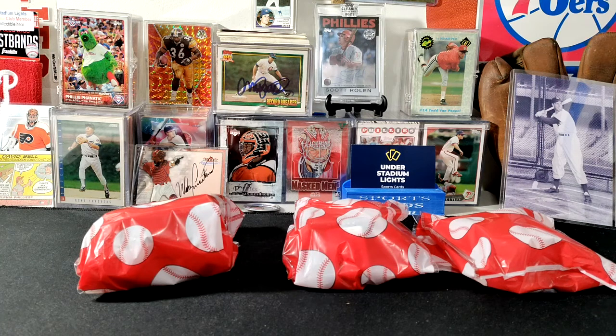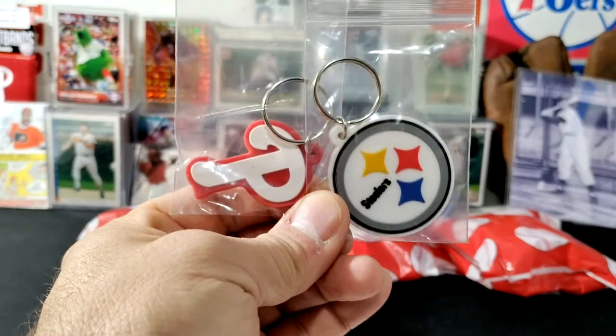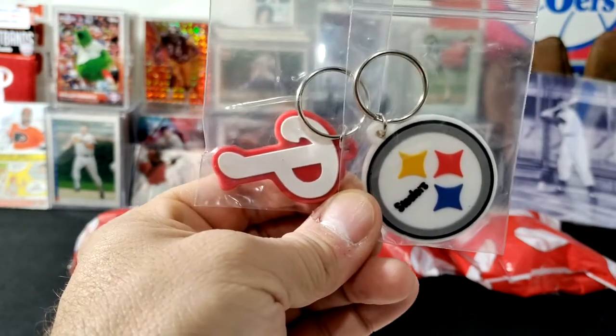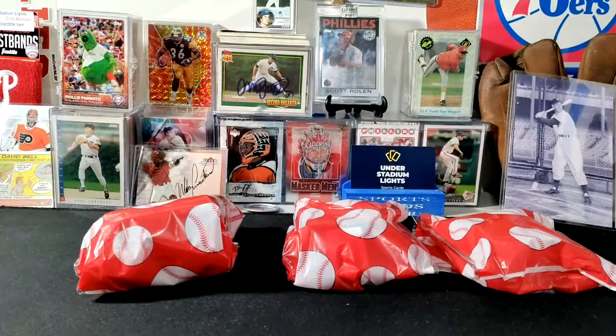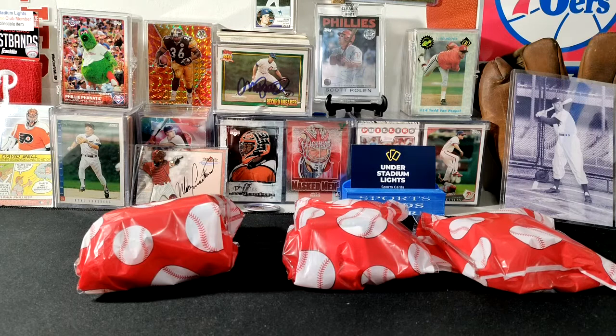They have a little scratch-off game, and you scratch it off, and you can be an instant winner of something. So I did the scratch-off, and I put it on Twitter that I was an instant winner. They said they'd double up the prize. That took me to the website, and I ended up getting a Steelers keychain and a Phillies keychain. That was my instant prize, so I doubled it up. And then I ended up buying some stuff while I was there. Very good way of marketing themselves.